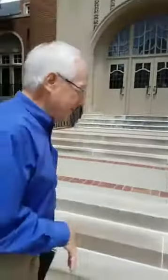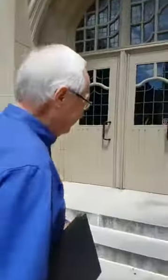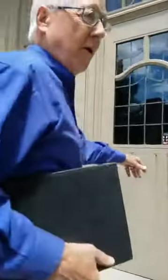So we're going to walk up the steps through the front door, the same front doors that the Christmas tree comes in every year. You may recall that also. So here we go inside the Purdue Memorial Union building. Come on along. Here we go. Go in. Sorry about my back.